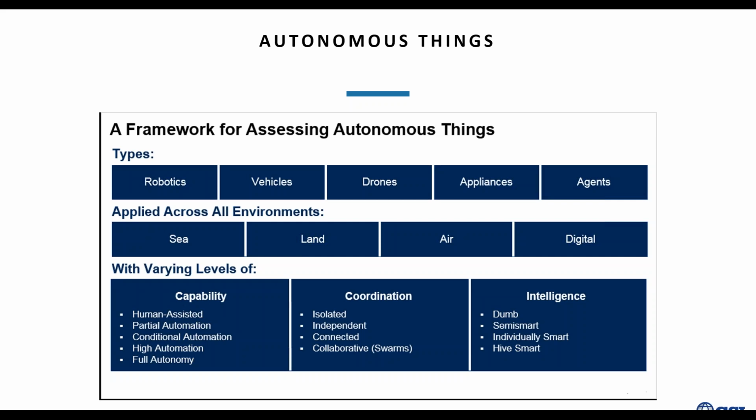They're either giving full or partial automation or some type of conditional automation within our supply chain. And they're either fully autonomous and working 24/7 on their own, or they need some degree of intervention. Now, they can be isolated pieces of equipment, just doing their own thing on their own. They can get information or guidance from people or be totally independent. They can be connected to other systems and things, i.e. be collaborative, i.e. swarms, working together to do something.